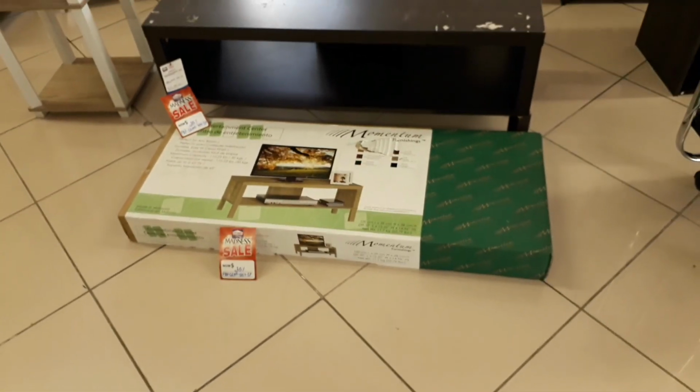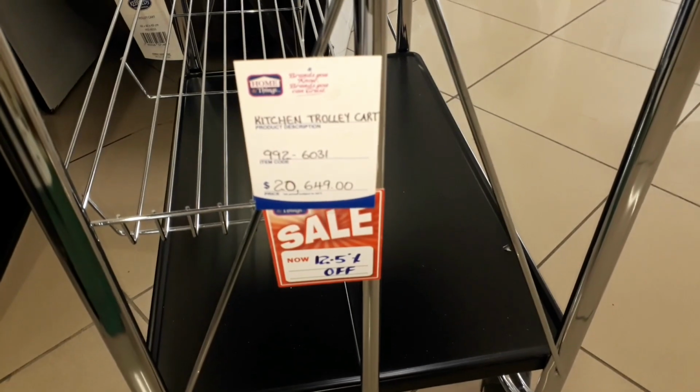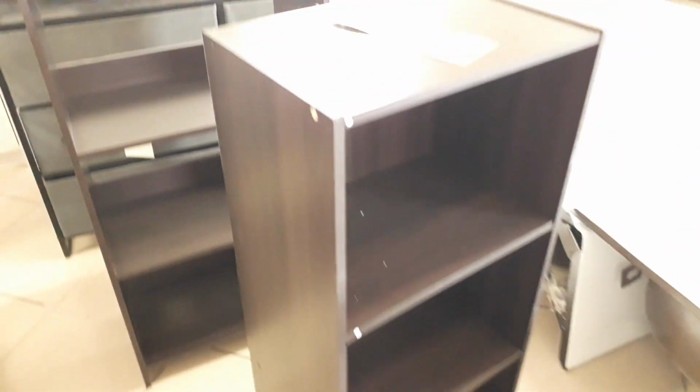TV stand, you can get a TV stand here if you want a new one. And kitchen trolleys, they have this kitchen trolley here. This one is $20,649. This one can go in the middle of your kitchen or a corner if you're doing some prepping, and you can just slide it back to a corner.